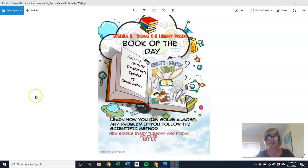Today's book is Charlotte the Scientist Is Squished. The author of this book is Camille Andrews and it is illustrated by Brienne Farley.